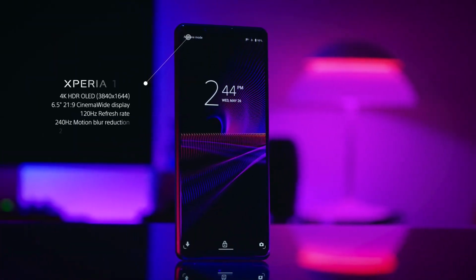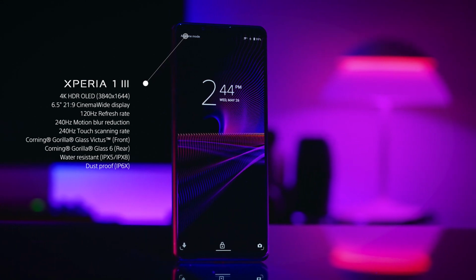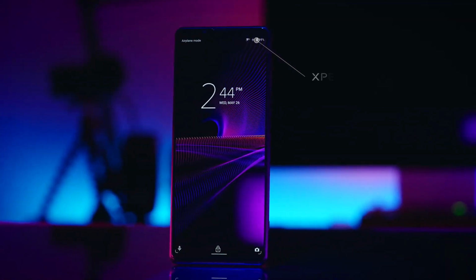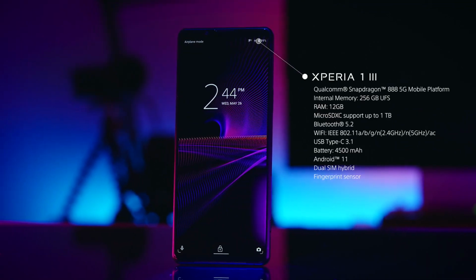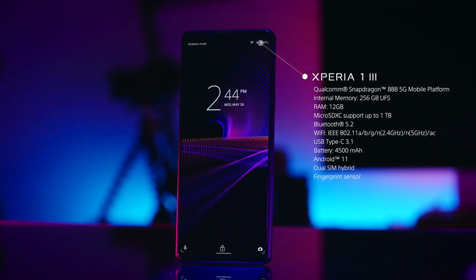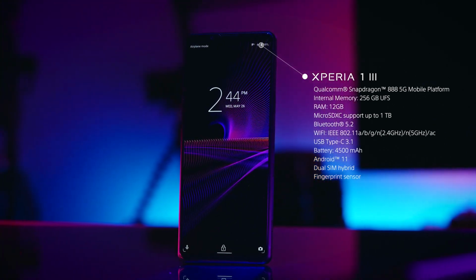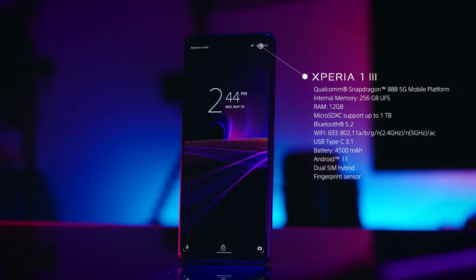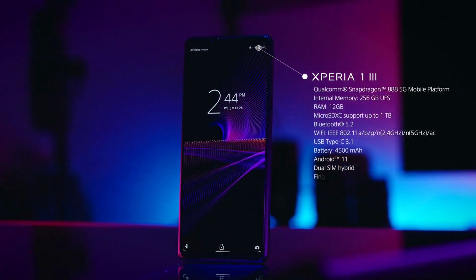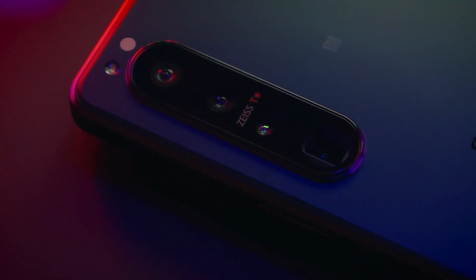Xperia 1 Mark III has a gorgeous 6.5-inch 21:9 4K display with 120Hz refresh, 240Hz touch scanning rate, has a Snapdragon 888 CPU, 12GB of RAM, 256GB of internal storage, up to 1TB SD card support, 5G Sub-6 connection, and a 4500 mAh battery that can be charged up to 50% in 30 minutes with a 30-watt charger. At the back, it has the 12-megapixel camera system with Zeiss lenses and encoding.